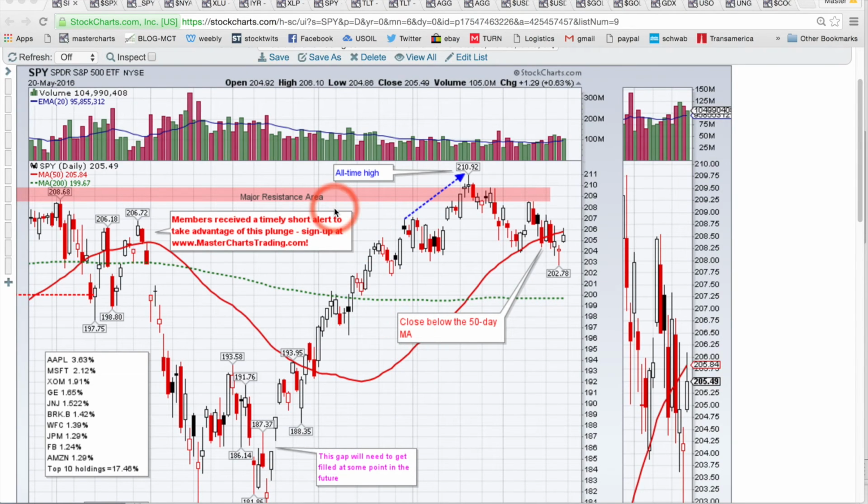Alright, this is S&P 500 ETF SPY, kind of like our proxy for the market. So not really much has changed from last week. Last week we closed below the 50-day moving average, and then we came above it, below it. Anyways, so far the stocks were not able to close above the 50-day moving average. You can see that it is acting now as sort of a resistance.